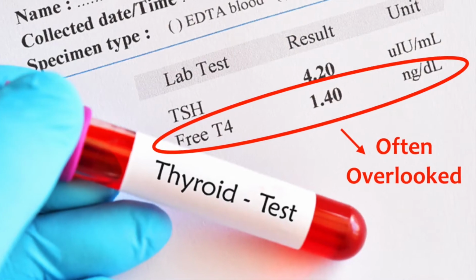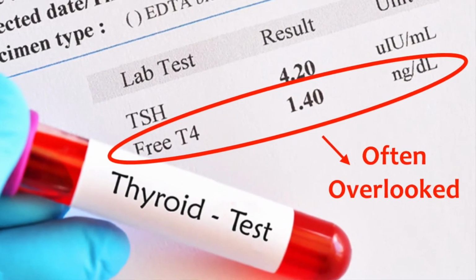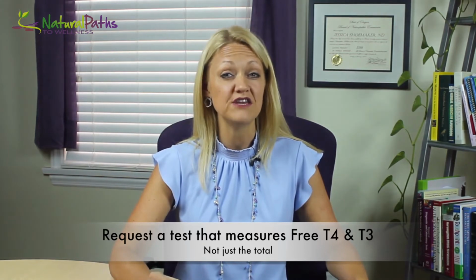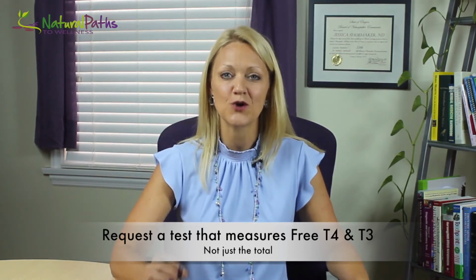system in your body. The reason I'm doing this post is because unfortunately, the standard thyroid screening most doctors use with their patients often misses some of the clinical markers of hypothyroid. The most common reason is that their testing only addresses the total hormone levels, but misses the free or bioavailable portion of T4 and T3, which is the only portion that directly communicates with your tissue. So in order to properly test for hypothyroid, you must request a test that measures the free components of thyroid hormone T4 and T3, not just the total.